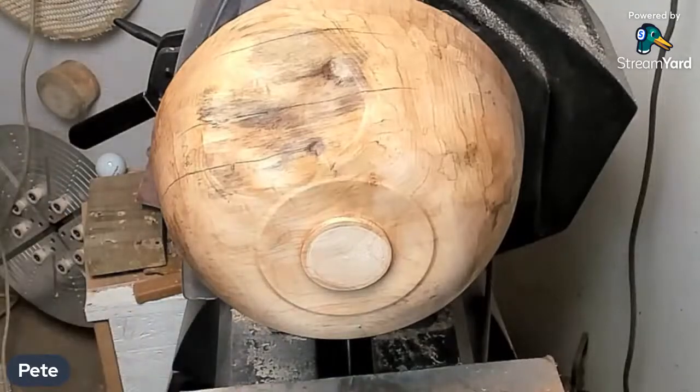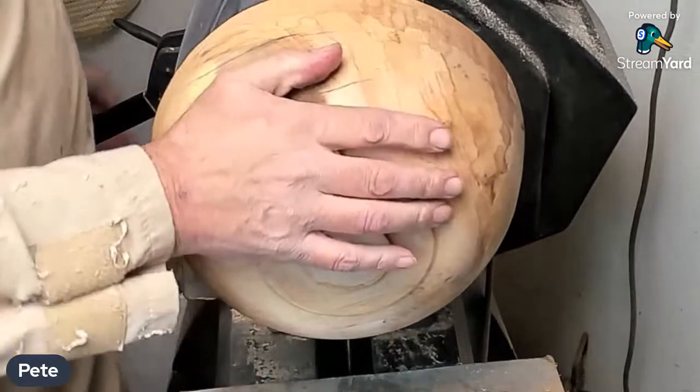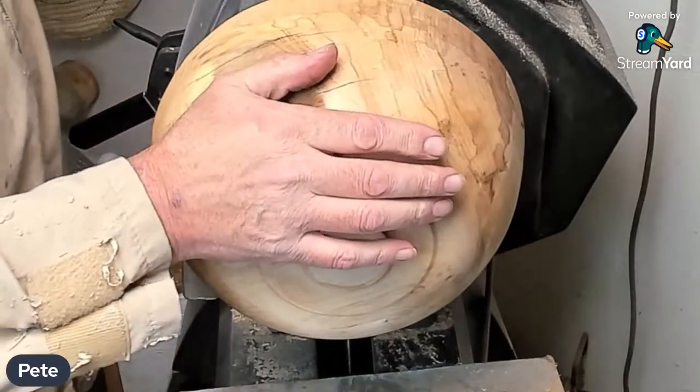It's all horses for courses. We've got this sort of obsession with things being flat, shiny and pristine, which sometimes works, not always.